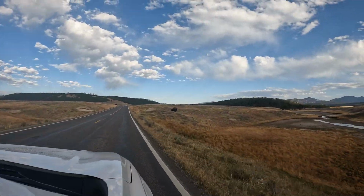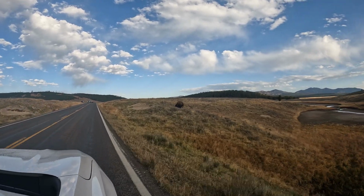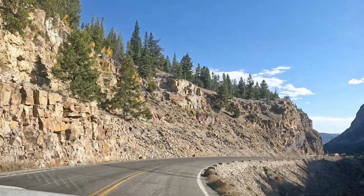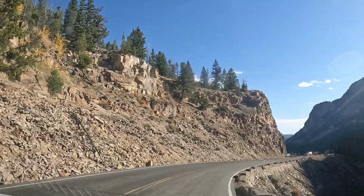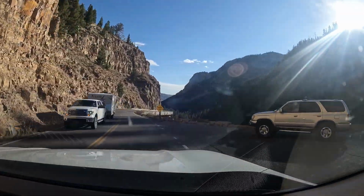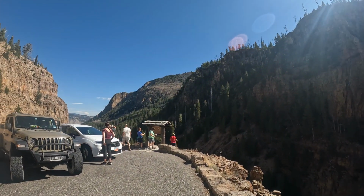Today is day 9 of our road trip and our 4th day in Yellowstone National Park. We will be exploring the northwest side of the park, which includes the Mammoth Hot Springs and Norris Geyser Basin. We are entering the Mammoth Hot Springs area. This is our first stop, which is called Golden Gate.